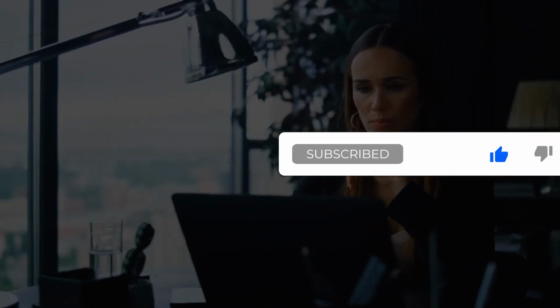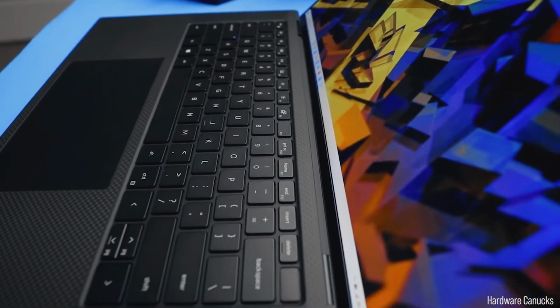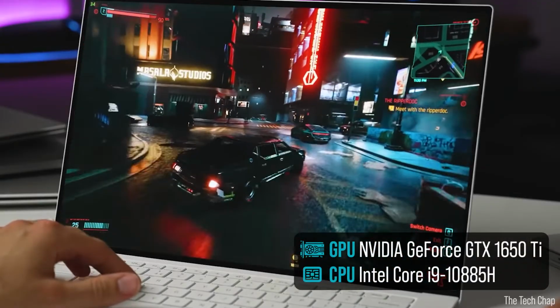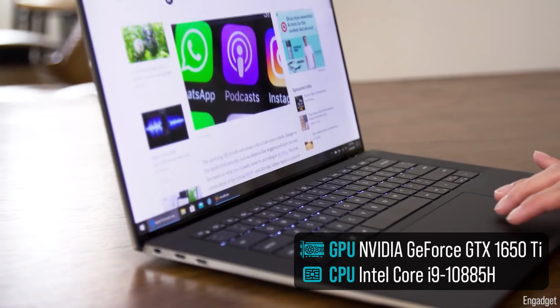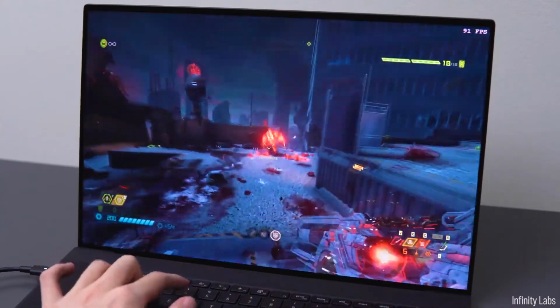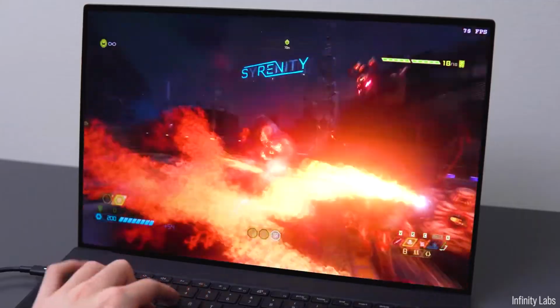premium and comfort. But the XPS 15 is not all looks, as it is quite powerful with its NVIDIA GTX 1650 Ti graphics card and Intel i9 10th Gen processor. Although at this price, you will find better price performance value in gaming laptops.